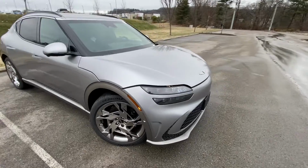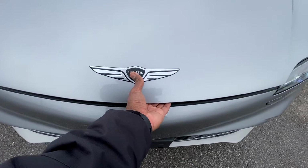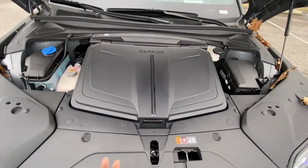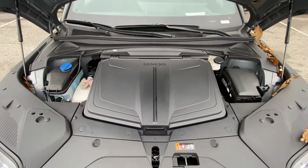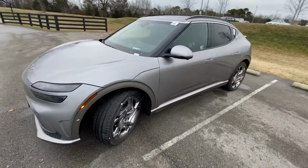Now as we come back around to the front end, we don't have a traditional engine up here, so we're gonna see what's underneath. So basically just where the front motor is mounted. I do like that you can see a lot in here though, if you want to fill up your washer fluid or anything like that. But let's go ahead and hop in the driver's seat.